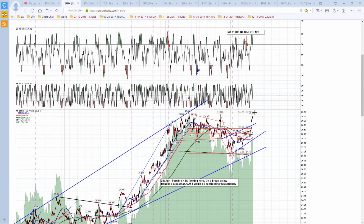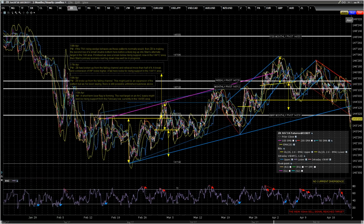In the short term, I think we may well see a back test of broken resistance. On ZB, that would be roughly equivalent to a back test of, let's say, 144.12, and then, in all probability, we go down from there. We've got no positive divergence at the moment. It might need a bit more of a rally than that, but probably not a lot more. I don't think this wedge is overthrowing bearishly. I think it's actually just broken up.